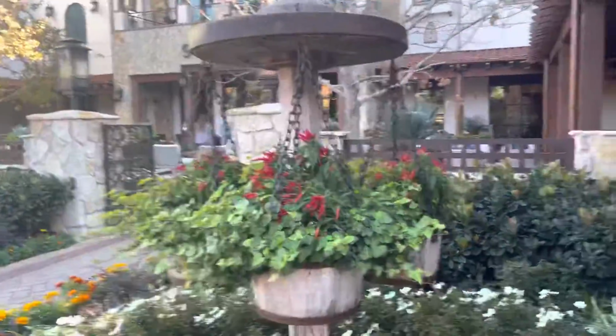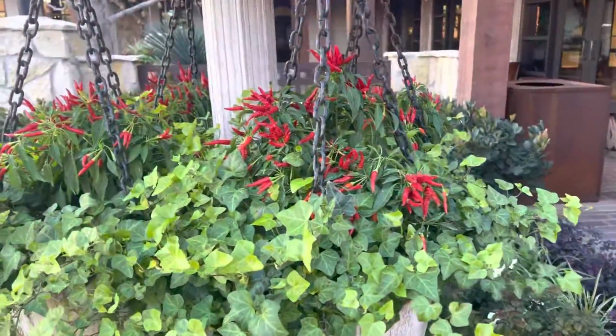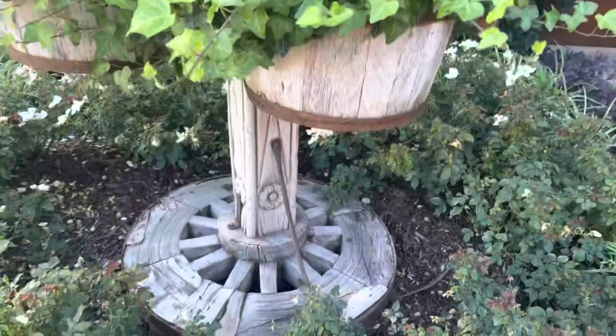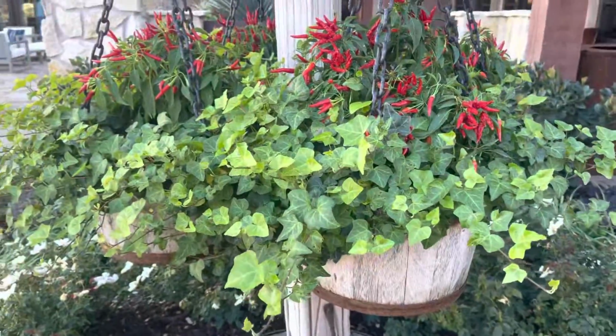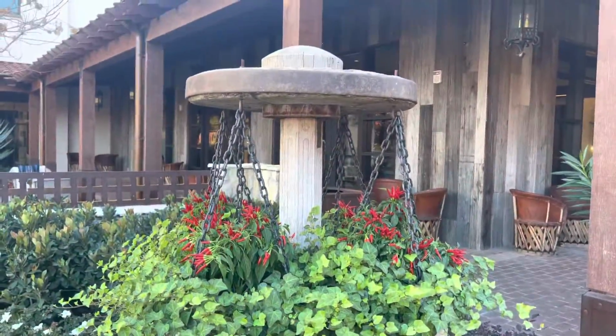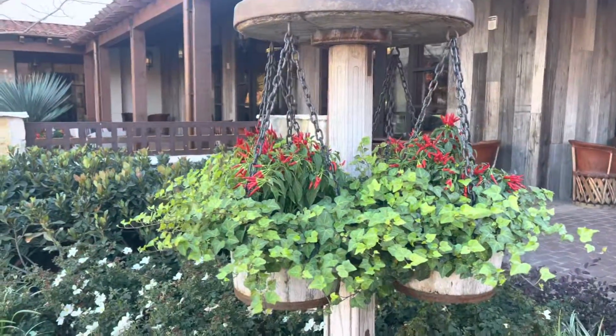Look at these, guys. Little peppers. And these wagon wheel. Oh, my mother would love this in her yard. Wow. Super impressive.